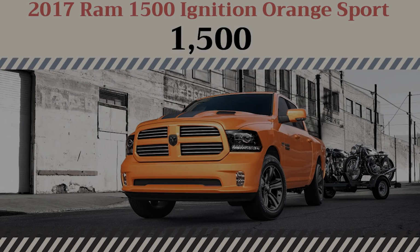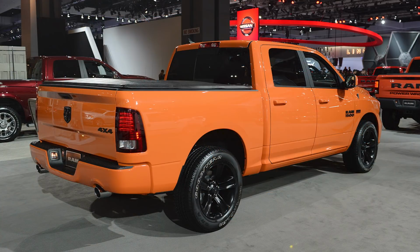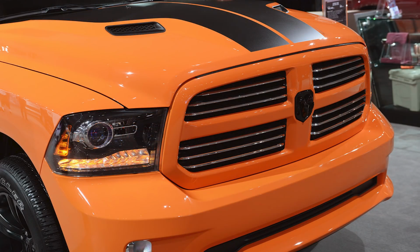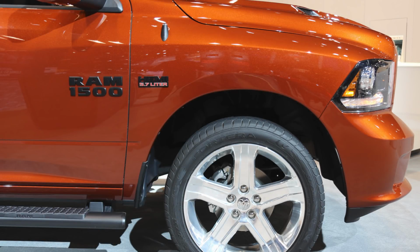Ram also reintroduced the Ignition Orange models after they debuted in 2015. These are the most limited of the 3 colors, with just 1,500 being produced. The exterior features are identical to the Sublime and Copper versions, with the black and orange themed look. The interior looks to be very similar to the Copper, as Ram used the Copper accent stitching and seat pads. However, it does look like some of those Ignition Orange models didn't get the same anodized aluminum coloring in various parts of the cabin.